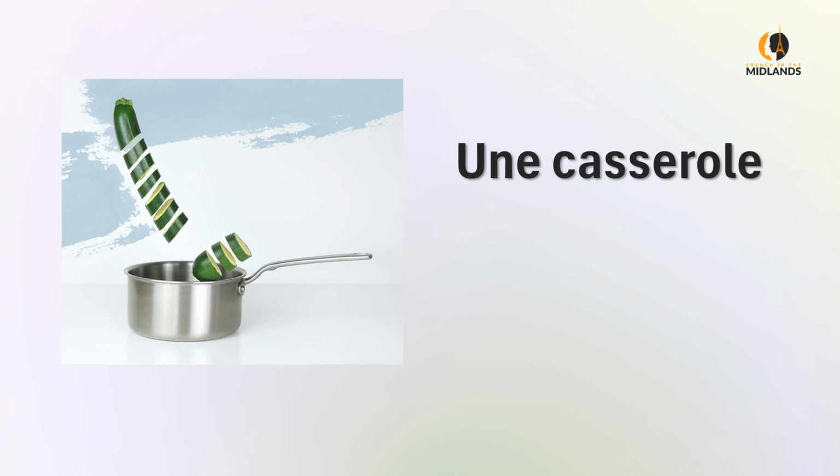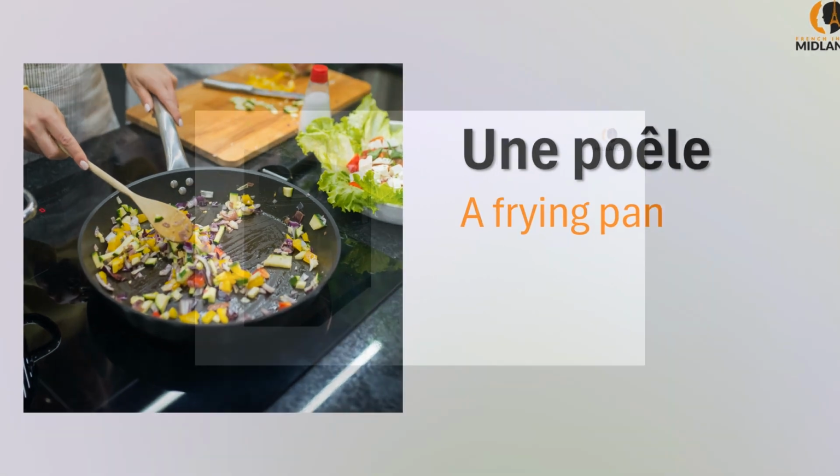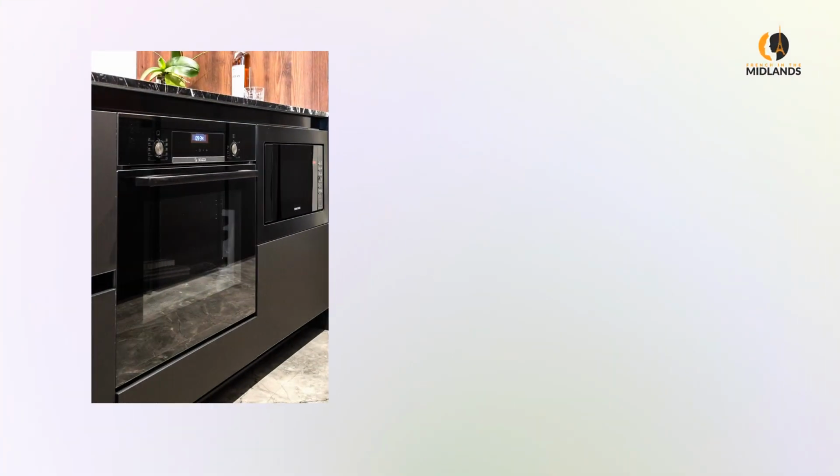Une casserole, a saucepan. You see how we skip the middle E? We don't say casserole, we say casserole. Une poêle, a frying pan. Un four, an oven.